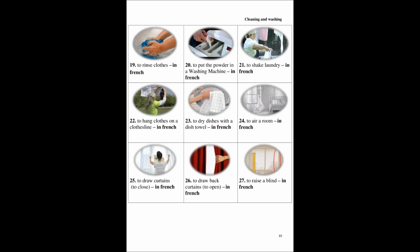21st illustration to shake laundry. 22nd illustration to hang clothes on a clothesline. 23rd illustration to dry dishes with a dish towel. 24th illustration to air a room. 25th illustration to draw curtains.